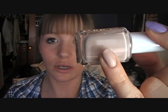Then, Topless and Barefoot, which is the one my mom likes actually because she's all about the nudes, is this one here on my pinky.